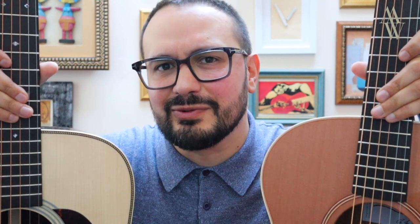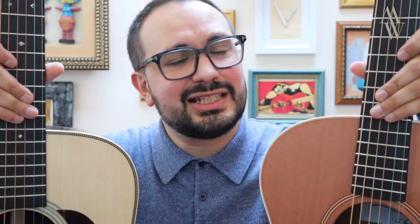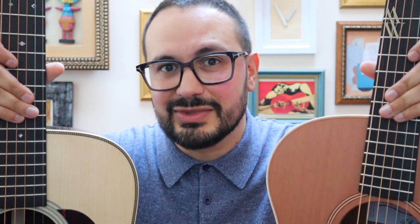Quick point, but I think it's one worth making. As I said, this D28 is from the Martin Custom Shop. This Loudon 022, well, the whole of the Loudon company is essentially a custom shop, so I think they're well matched. This is not a rosewood versus mahogany video, nor is it a spruce versus cedar video, although it could be all those things, but it's not intended to be anyway.